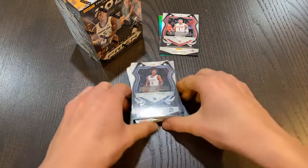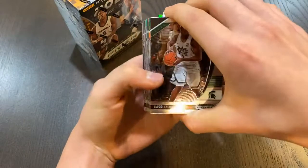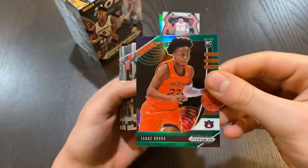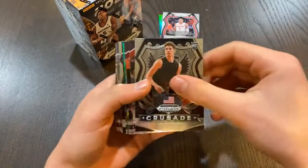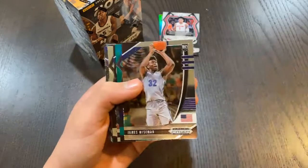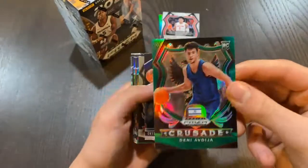Okay, here we go. Second to last, Prizm Draft Picks box. Prizm Draft Picks is absolutely loaded. Here we go. Cassius Winston, Isaac Okoro, Green Prizm for the Cavaliers. Another LaMelo Ball. Kira Lewis Jr. for the Pelicans. Woodard, James Wiseman, base for the Warriors. And another Denny Avdija, Green Prizm.